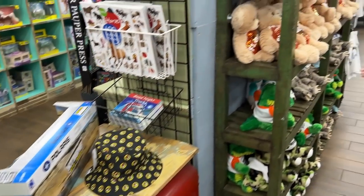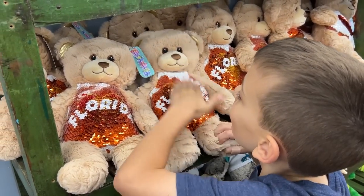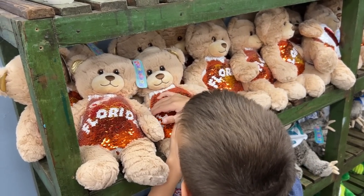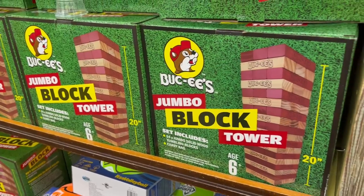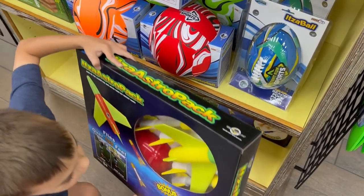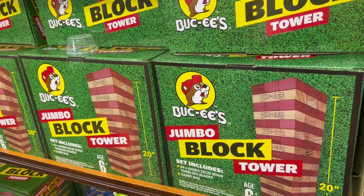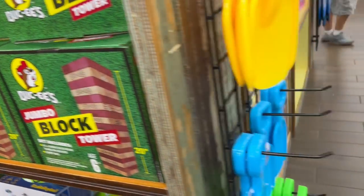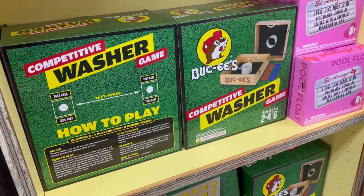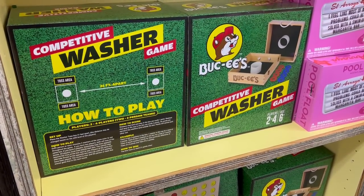Alright, Liam wants to show these, and these over here. Oh yeah, that's fun. Oh, it changes. That's cool, it's heart or Florida. So we have Buc-ees Jenga right here. This is neat too. Astro Pack or something that flies over 100 feet. Wow. But yeah, I was really interested in the fact that they actually had Buc-ees branded Jenga. And they've got these Buc-ees competitive washers over here. And even four in a row, like a Connect Four type thing. So really cool outdoor games for everybody.